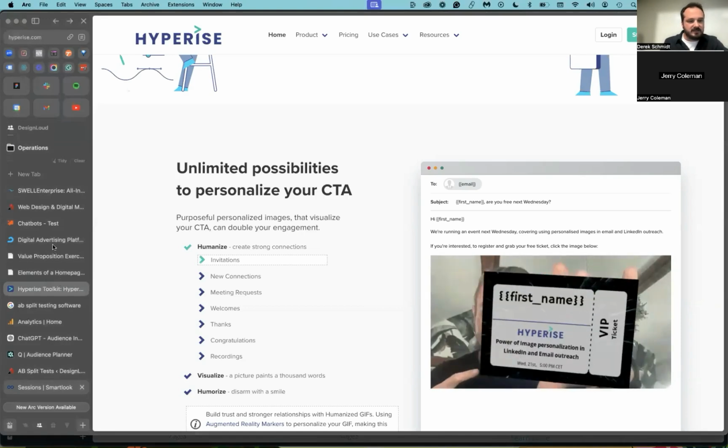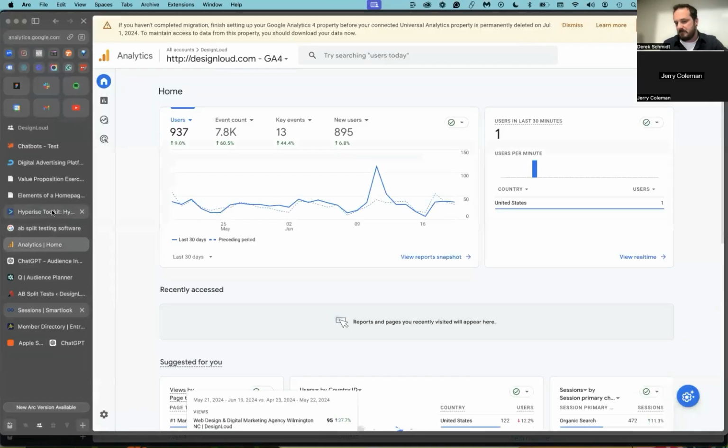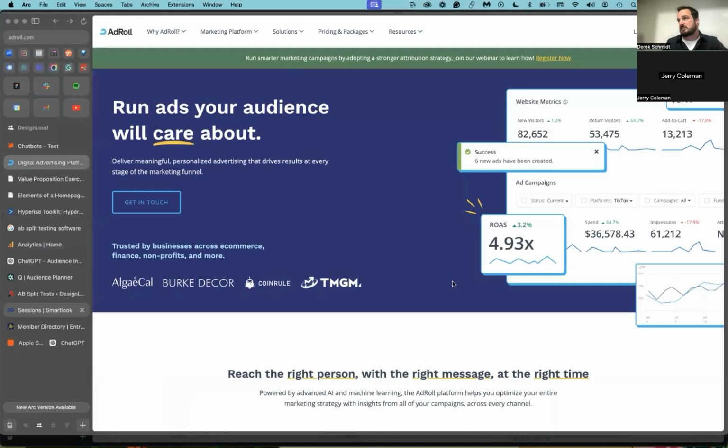So AdRoll is a really good advertising platform that will personalize your ads to the people that visit your website based on what they're most interested in. You load a script up on your website and it can help you segment users based on what they interact with on your website. If you're an e-commerce store, for example, your customers start seeing ads for that product they didn't finish checking out across the web.